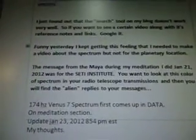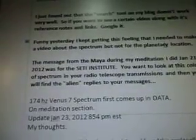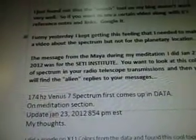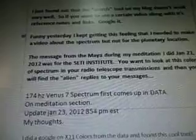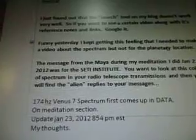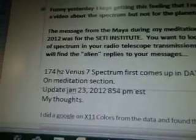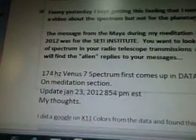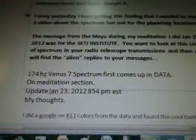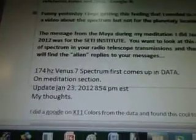Funny, yesterday I kept getting this feeling that I needed to make a video about the spectrum, but not for the planetary location. The message from the Maya during my meditation I did January 21st, 2012 was for the SETI Institute. You want to look at this color of spectrum in your radio telescope transmissions, and then you will find the alien replies to your messages. I actually sent them a comment. I went to the SETI Institute YouTube channel, and I sent them a comment about this RGB number, and I told them that they need to look at it and match it up with the planets that they found and with the radio signal to see if they can find the Maya planet.